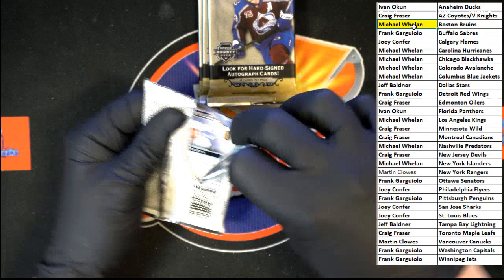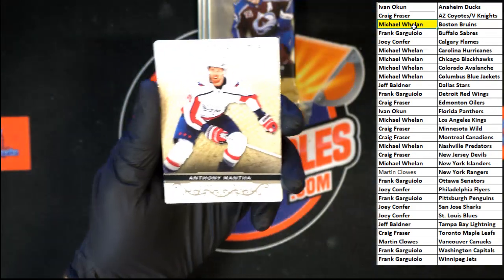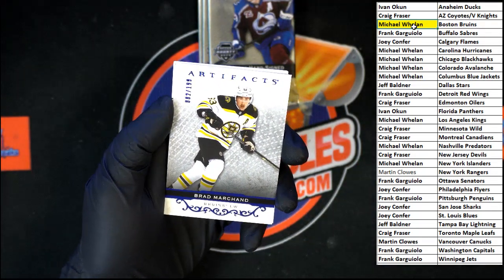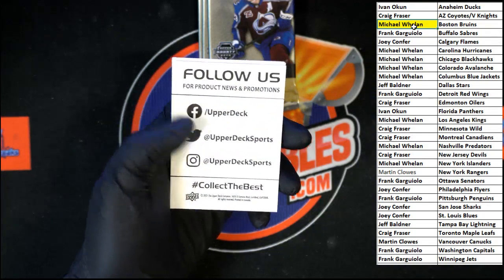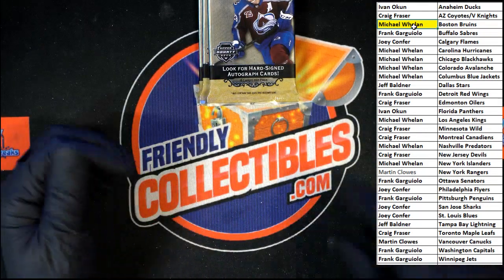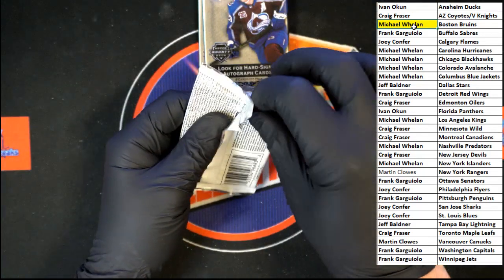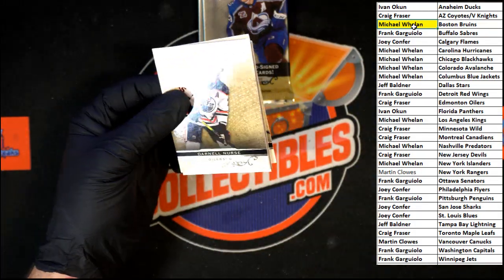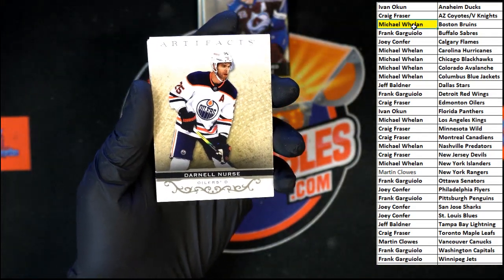Next pack. It's Mantha. Marchand for the Bruins. Number 82 of 199. Another advertisement. Rust and Touche. I'm trying on the last names. All right, we got Nurse. They haven't given me too bad of names, so we're doing all right. They're being nice to me.